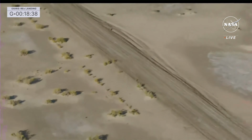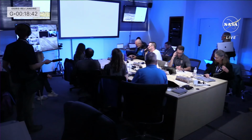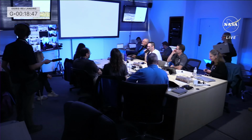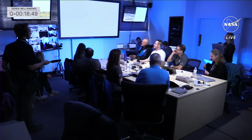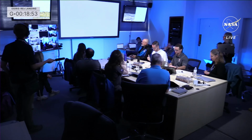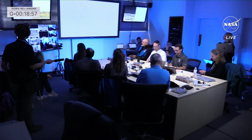You can see a great visual of some of that rugged terrain out there. Just a sweeping expanse, very panoramic terrain at the Utah Test and Training Range. It's a great location for us to land this sample. The team looking a lot more relieved now that we actually have visual. And we should be able to begin those recovery operations shortly.